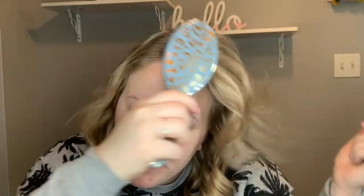So for this, I kind of go for more of a middle part, but not middle part. I go a little bit more towards one side rather than the other to give a middle part look, but give myself some more hair on one side. I don't know, that's just how I'm going to explain it because I can't explain things right now.